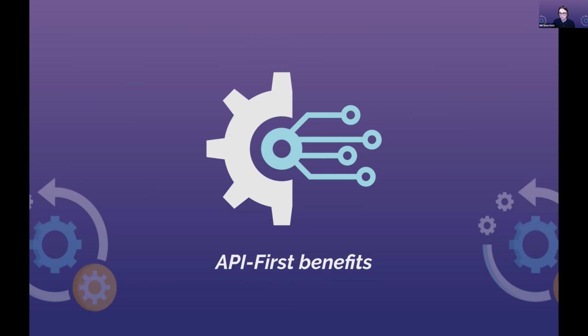Emphasis on a design-first approach also improves consistency from the onset as you're providing more guardrails for developers. API first provides more flexibility to add or remove features, and arguably it fits into the agile development principles pretty well.